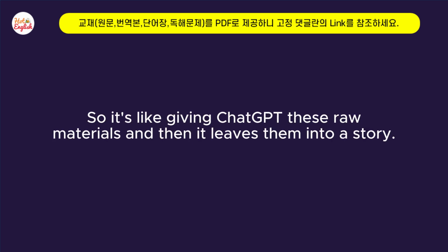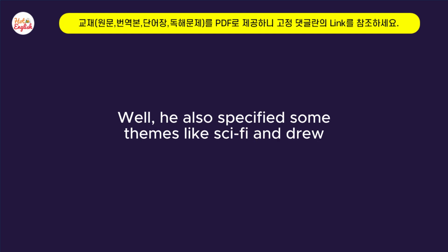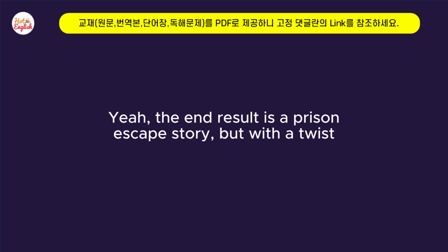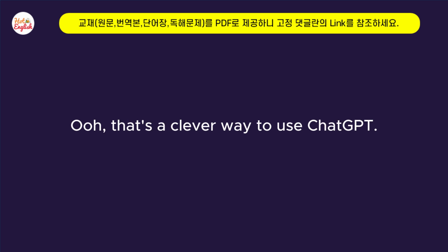So it's like giving ChatGPT these raw materials, and then it weaves them into a story. That's incredible. And what kind of story did it come up with? Well, he also specified some themes like sci-fi and drew inspiration from films like Blade Runner and Star Wars. Okay, so we're talking space bounty hunters and dystopian futures. Yeah, the end result is a prison escape story, but with a twist that hints at a potential partnership between Ao and Rojo. Ooh, that's a clever way to use ChatGPT.